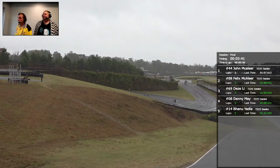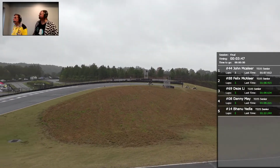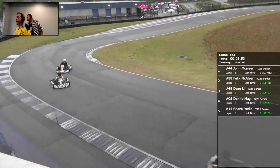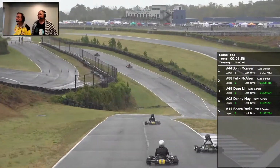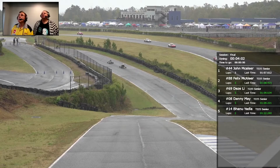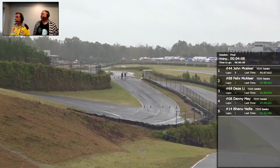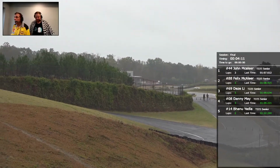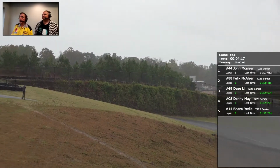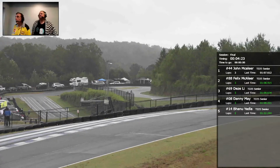All right, so there comes John McAleer out of turn 2, up the hill. The 3 drivers behind him all in contention, Felix, Desi, and Danny. That's McAleer, Lee, and May, if you want the last names on those. It's the 88 of Felix McAleer, that 88 car with the blue stripes on it. That's the one in second spot as he heads down through the kink. Meanwhile, you see John McAleer as he disappears out to the front of this group. He's got some lap traffic right now. I think he's caught Banu Yedla, and I believe he's got to work his way around him as they head up into that turn. We should see John McAleer clear him and be ahead, and that is the case, in fact, as McAleer heads now down into 15.